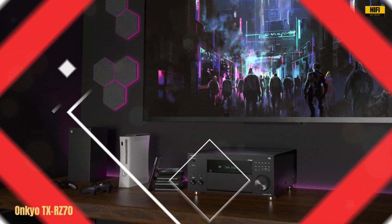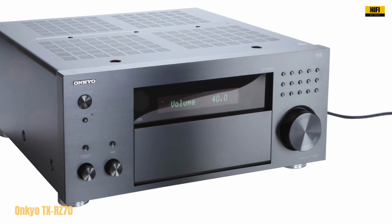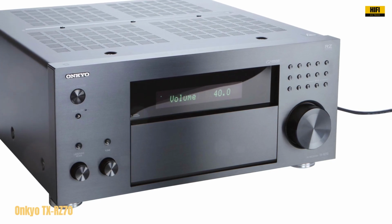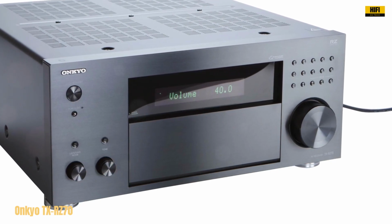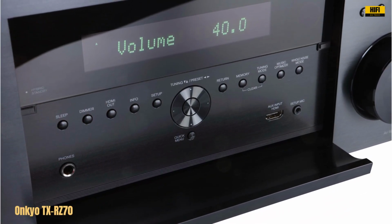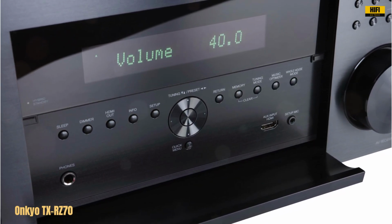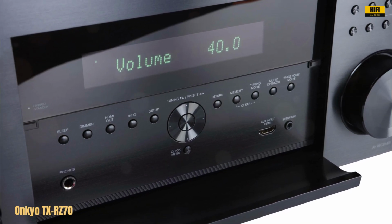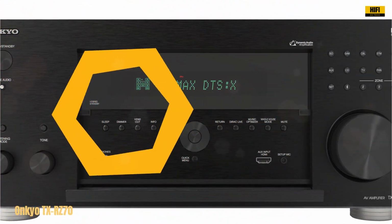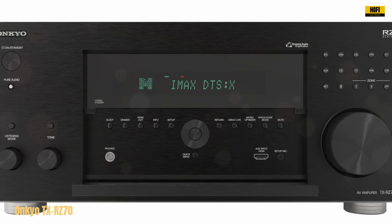The Onkyo RZ70 includes a wide variety of inputs and outputs on the back. There are 11 sets of speaker binding posts, 7 HDMI inputs, 6 rear inputs and 1 front input, 3 HDMI outputs, a phono input, 7 analog audio inputs, 3 digital audio inputs, 2 optical, 1 coaxial, and a USB input. 1 HDMI output supports eARC. Additionally, it contains an Ethernet interface, RS-232C port, IR input/output, and 12-volt trigger for network connectivity. The bandwidth of each of the 6 rear inputs is 40 Gbps.